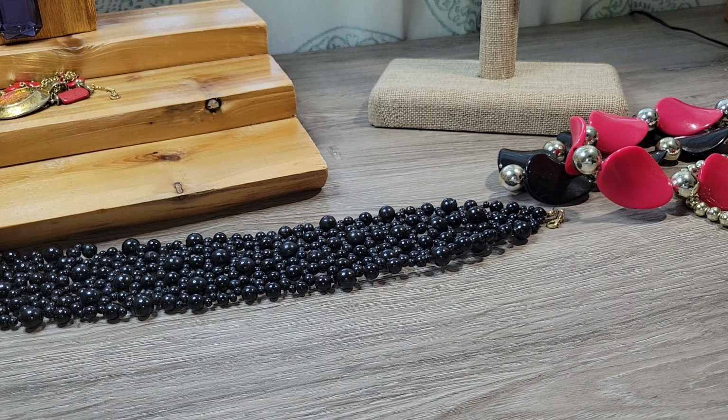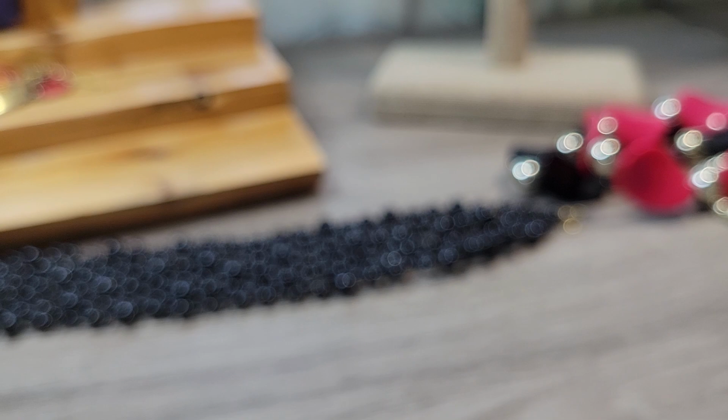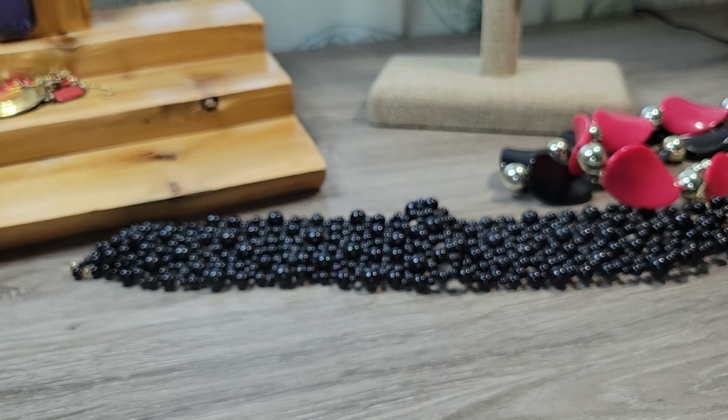Here's garbage. I'm going to do a garbage pile. See how much I get. This is just plastic, but it's broken. I guess it was a choker. Totally useless. And yeah, I can start the trash pile. Don't know if this piece is in there or not. It's just a tag with no jewelry. So that's useless.